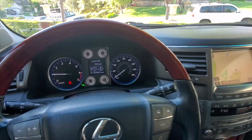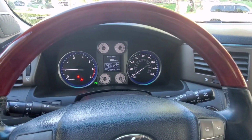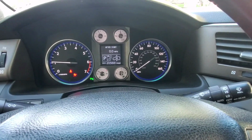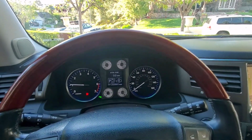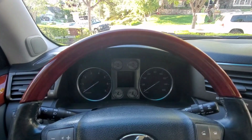So every time you come to a full stop, put it in park and all doors closed as another safety feature, the car will drop, you know, 2 inches. So the kids can climb in at pickup at school, or if you're taking grandma, grandpa somewhere, the car will lower for ease of entry. And then once you're rolling 5 miles an hour, it'll go right back up. All right.